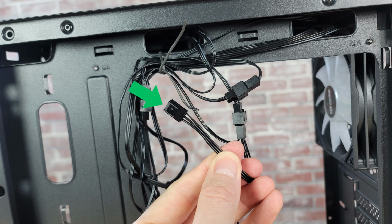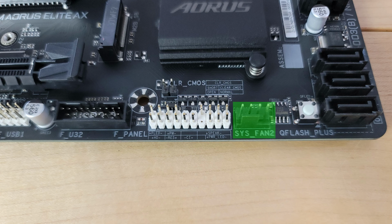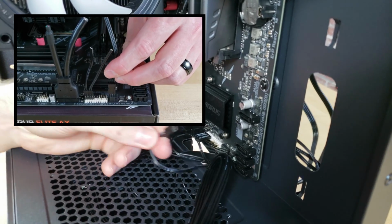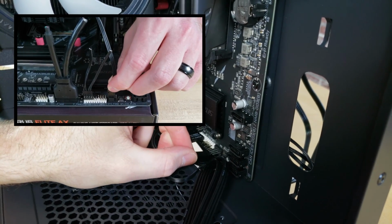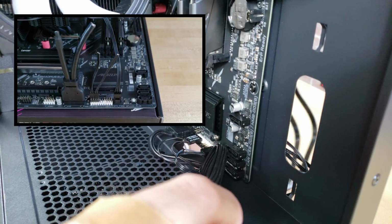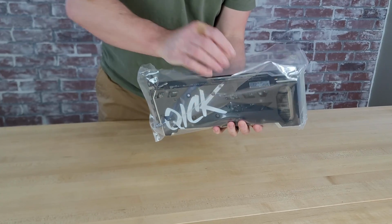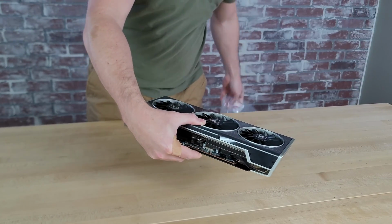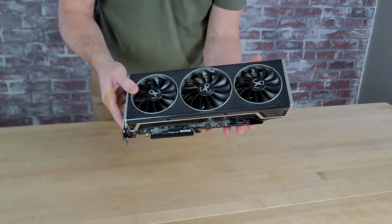Finally, we'll take the single connector from our 3-way fan splitter and connect it to the SysFan 2 header. Both the header and the connector have a notch to make it so the connector can only be installed one way. You'll line the notches up and push the connector onto the header like this. And that's it for all of the smaller connections. The only thing left to do now is to install the graphics card, connect power to it, and test to see if the system will boot up.